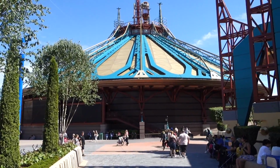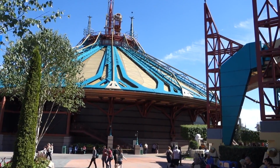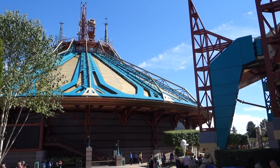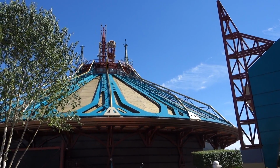This is the outside of their Space Mountain. A little known fact, of all the five Space Mountains that exist at Disney parks, this is the fastest one. And also a great example of that Jules Verne-esque kind of style. It looks awesome.